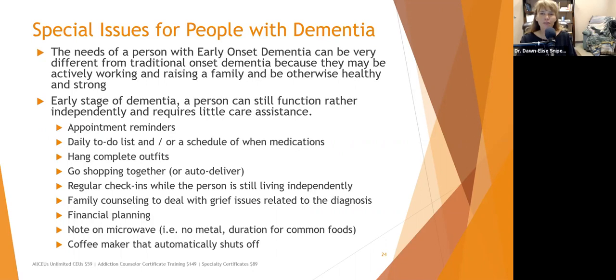Special issues for people with dementia. The needs of a person with early onset dementia can be very different from traditional onset dementia, because they may be actively working and raising a family and be otherwise healthy and strong. This is especially true as we have started getting older before we've started having children. So it's not uncommon to have someone who is 50 have a child in high school. And early onset dementia can hit in mid-40s and after.